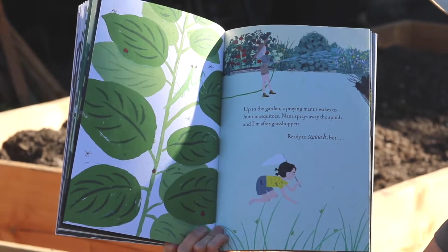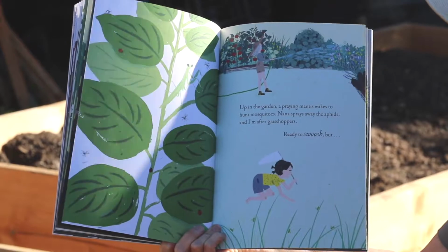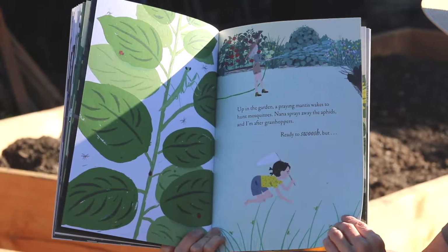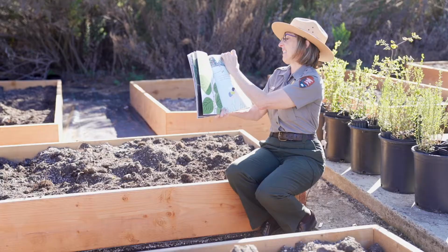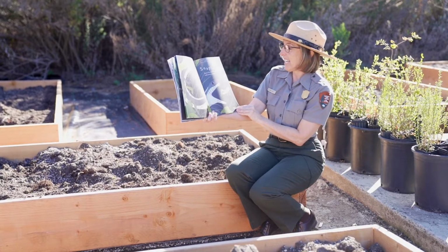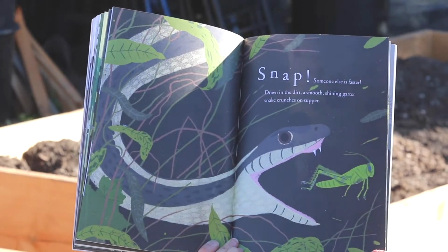Up in the garden, a praying mantis wakes to hunt mosquitoes. Nana sprays away the aphids, and I'm after grasshoppers, ready to swoosh, but snap! Someone else is faster. Down in the dirt, a smooth, shining garter snake crunches on supper.